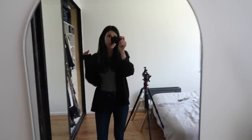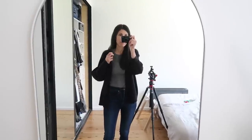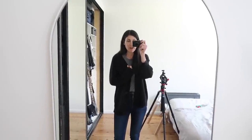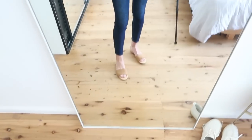Maybe I'll quickly show you what I'm wearing today as well. I'm wearing a tank from Totem. This one I've had since the start of the year. Really nice and soft. It washes incredibly well for anyone who has been asking, because I have received that question a little bit. Cardigan's my And Other Stories one, which I've been wearing all the time. Jeans are old from Grana, and I am wearing shoes. I'm wearing these slides from Nisolo.